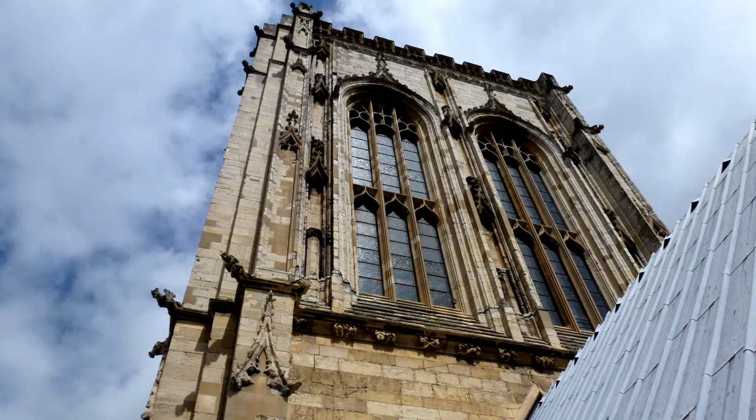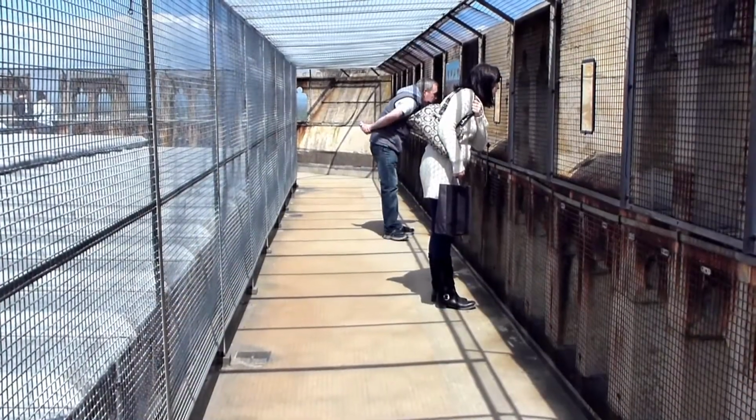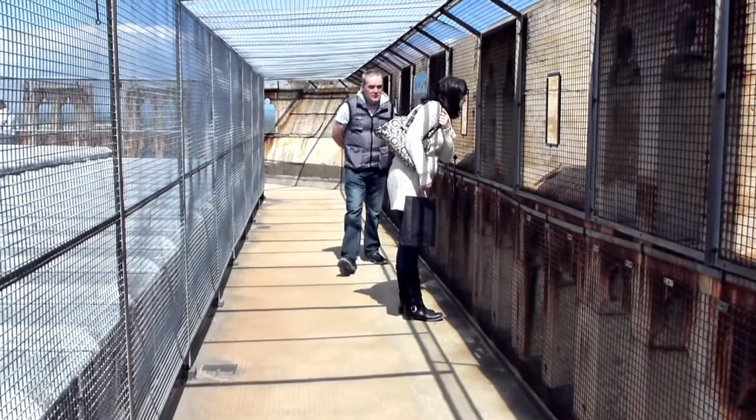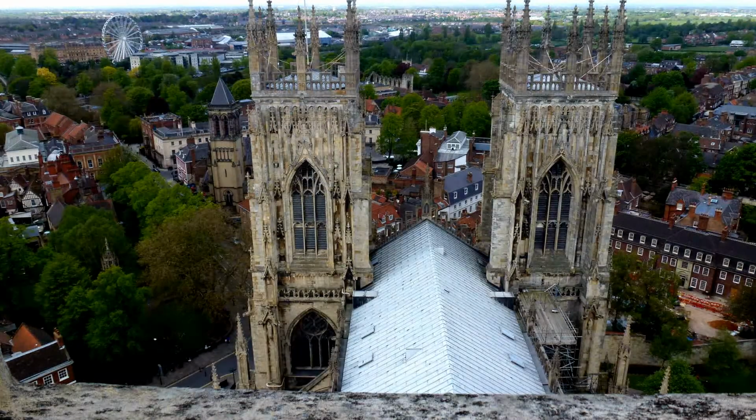The height of the minster and the many steps have caused the authorities to issue a health warning. Anyone with any kind of medical condition should not attempt it. Once at the top of the tower, the views are very impressive.